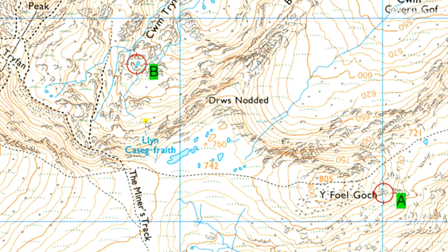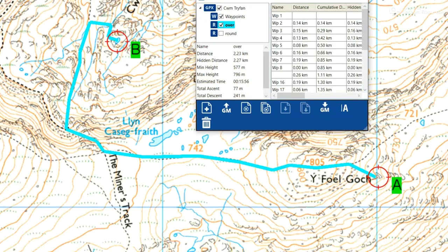So pros and cons of each. If we just have a look at the first route, the blue line going up and over, we can see that the distance for that is about 2¼ kilometers. Total ascent of 77 meters, and this software is working out that it would take roughly 16 minutes, running at 6 minutes per kilometre pace and adding a bit of time for the ups.